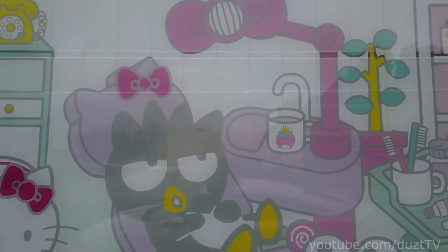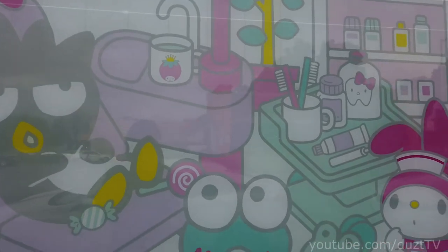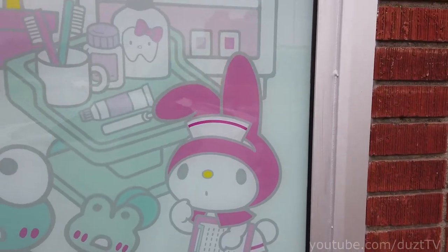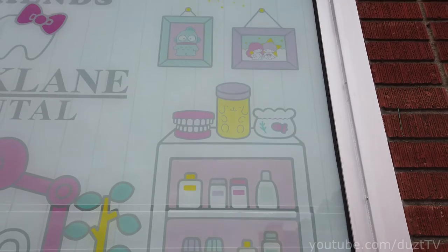And let's see, Joey is the dentist assistant. And oh my god, look at Keroppi's face. He looks like me at the dentist. This is so cute. And look at that little tooth with the bow on it.